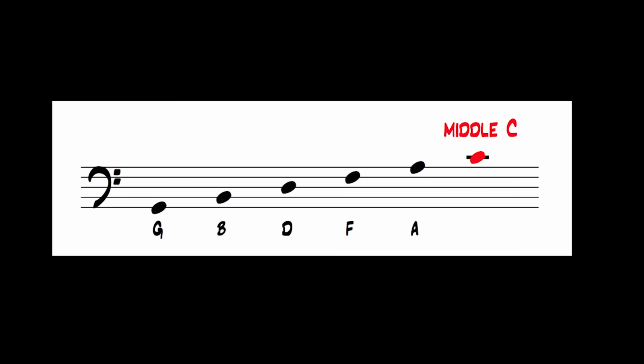Now it's also important to know where on the keyboard these 5 notes are, G, B, D, F, A. So the way to remember the register is that middle C is one ledger line above the top line of the bass clef.